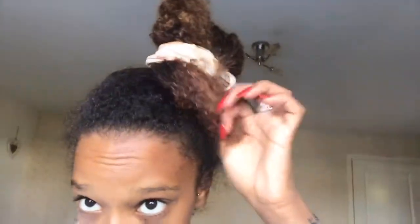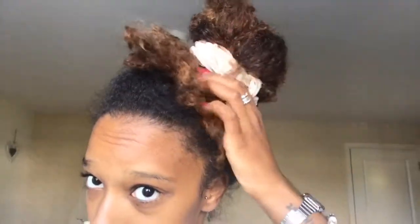We're going to do a mask for this hair. We're going to do a mask for my face. I wanted to buy an exfoliator for my body as well, but I have one here which is not the best, but whatever.